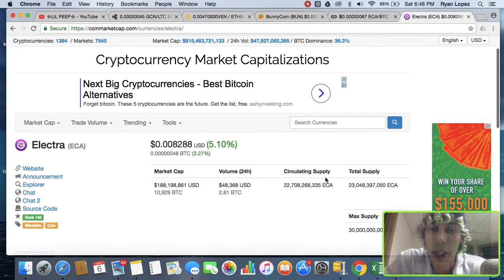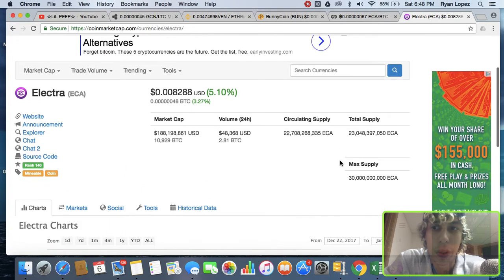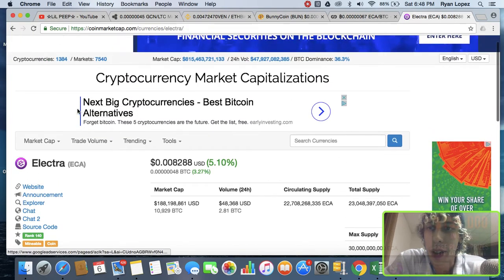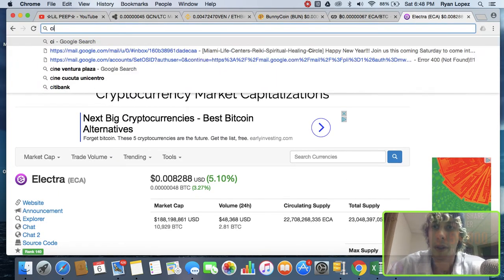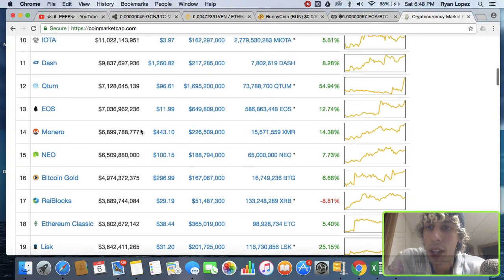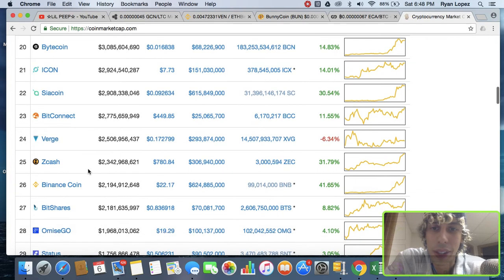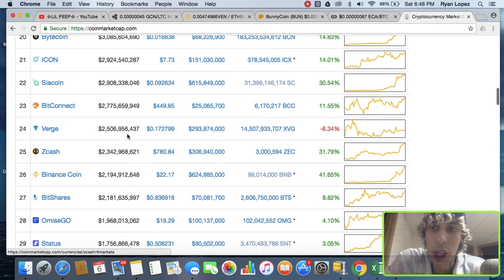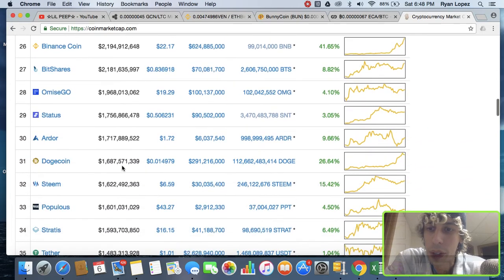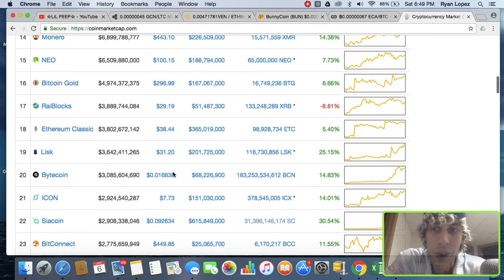And what are my predictions on ECA? I think it could definitely make it to within the top 100 coins without a doubt, and I actually believe top 50 as well. If you take a look now at the top 50 coins, right now it's ECA versus Verge. Verge is at number 24, and I definitely think ECA holds a lot more value than Verge at this moment. It's just a matter of time until ECA gets on more exchanges. I can see ECA sitting around where Verge is at, possibly even higher.